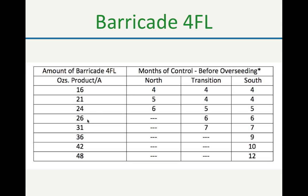And obviously, if you're doing a split app, you're just splitting that in half. So if you brought it from 26 to 21, then now you'd bring it to maybe 10 or 11 ounces of product per acre for round one, and 10 or 11 ounces of product per acre for round two.